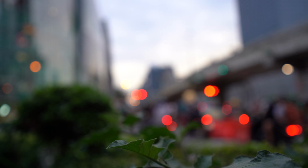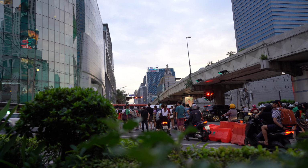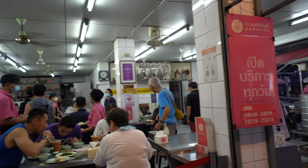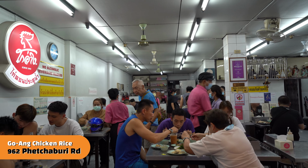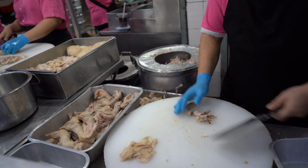Our last recommendation goes to a dish that is so close to home, located on Phetchaburi Road across from the infamous Platinum Fashion Mall. It's Goang chicken rice. That's right, Hainanese chicken rice.